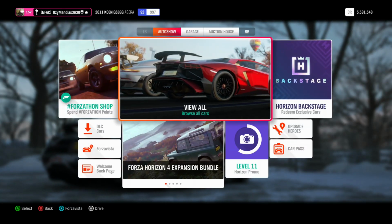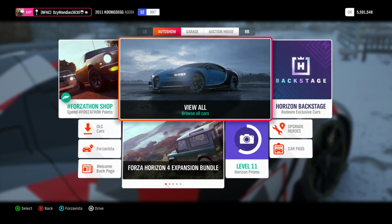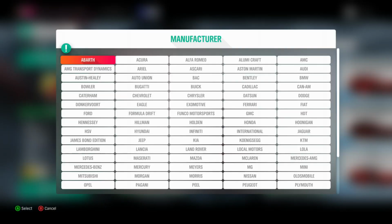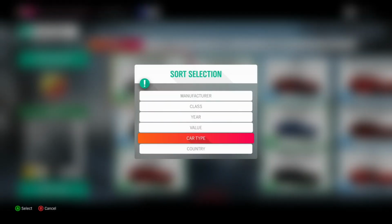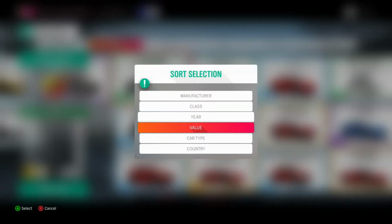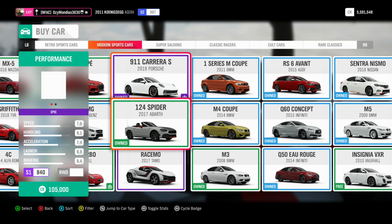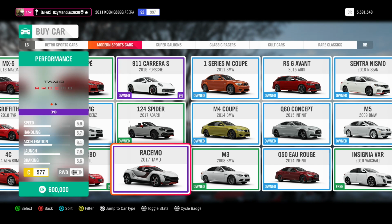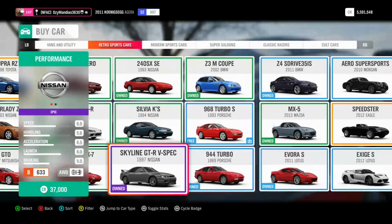We need an A800. I guess we'll go into the auto show. A800 modern sports car, I believe. Let's pick out, oopsies. I want to go to filter, not country, sorry, car type. I did it again. I'll get it right this time. Modern sports cars, perfect. And we need an A800. It looks like a fun one here. Modern sports cars, there we go.